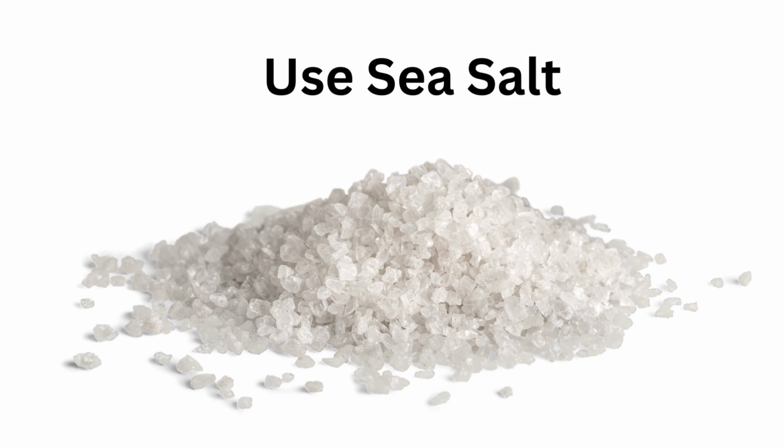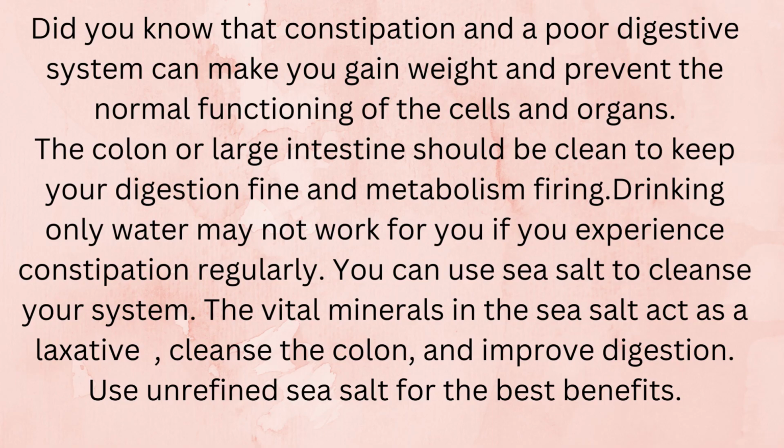Use sea salt. Did you know that constipation and a poor digestive system can make you gain weight and prevent the normal functioning of the cells and organs? The colon or large intestine should be clean to keep your digestion fine and metabolism firing. Drinking only water may not work for you if you experience constipation regularly.